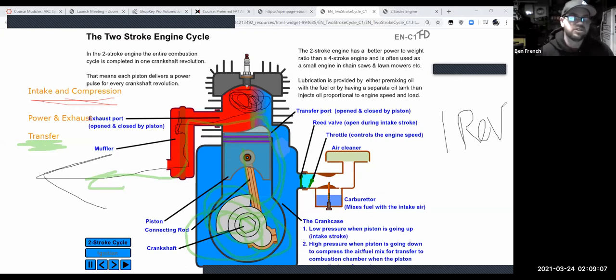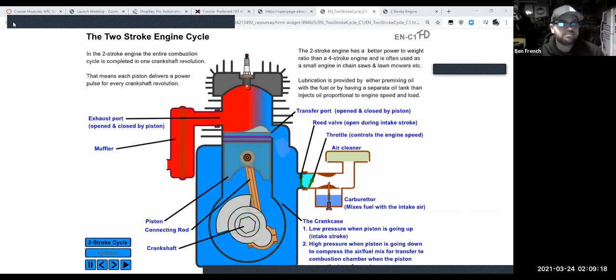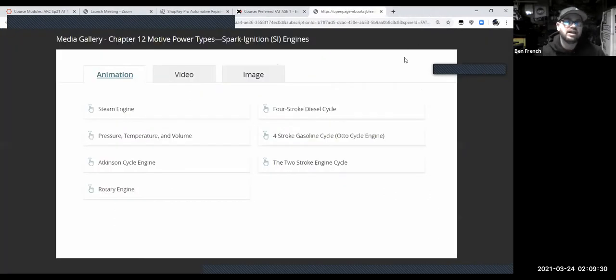But they are just a neat engine, super fun to use and work on and rebuild. I mean, they're just neat engines. They really are. But you're not going to find them in a car. In fact, the only car I can think of that came with a two-cycle engine is really old Saabs had two-stroke cycle engines on them. Okay.